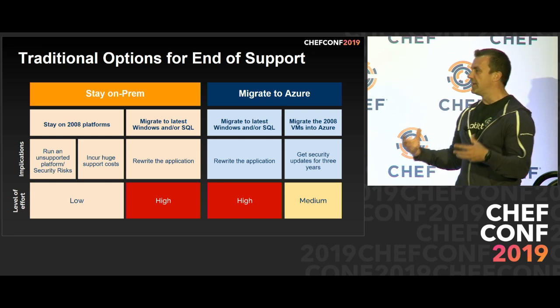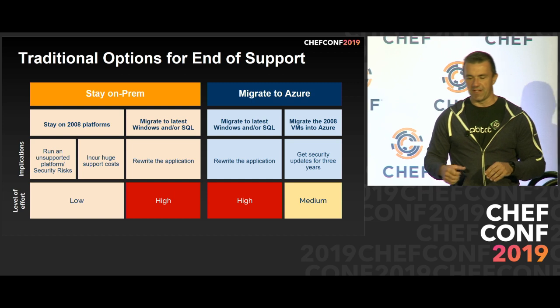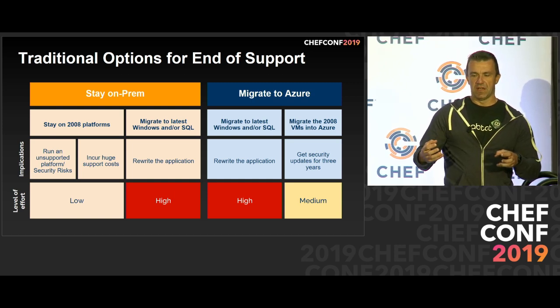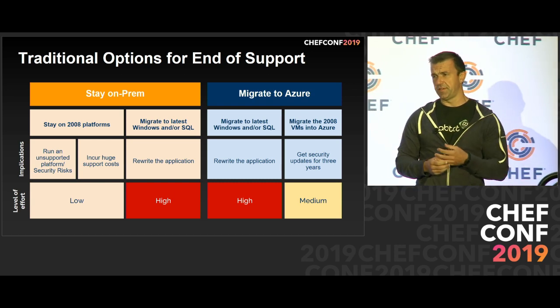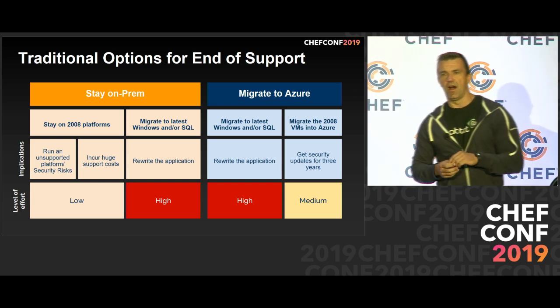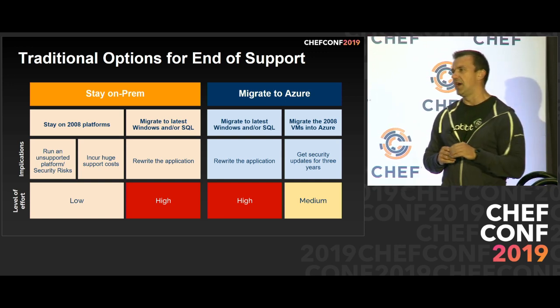However, there's another thing you should consider at this point. End of support can serve as a forcing function, a time to evaluate whether you should migrate to a cloud-native application architecture, perhaps rewriting the application, or maybe just replatforming it in certain ways, taking advantage of some cloud-native technologies.